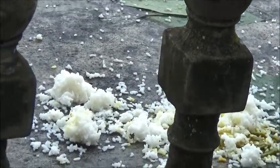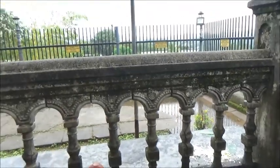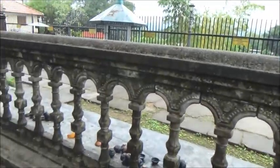So they feed the crows, right? That food is for the crows, right? Yeah. Here is a crow. Yeah, maybe that's the secret. You feed the wild animals and the animals are just walking around.